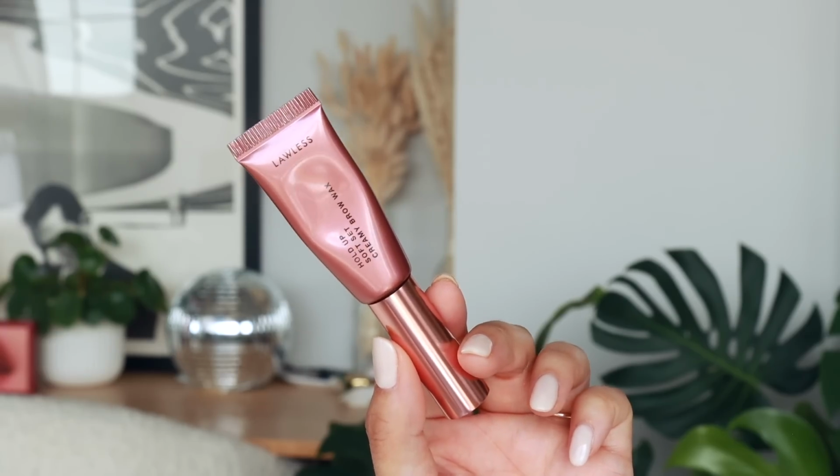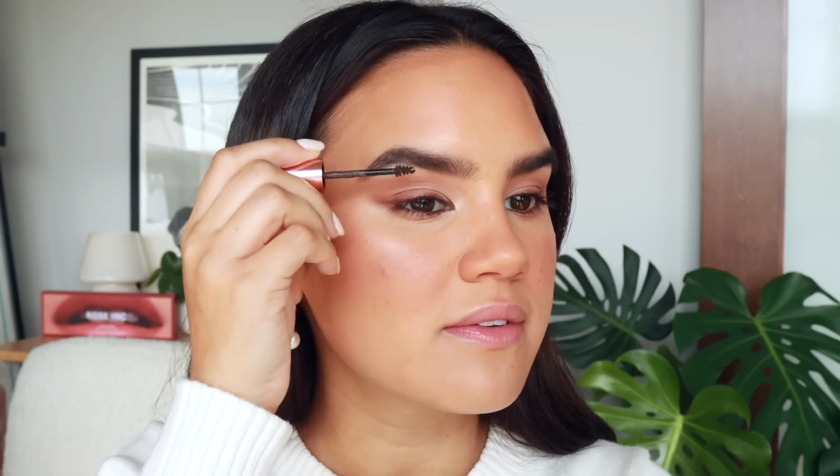So now I'll show you the Lawless Brow Wax. This is the tinted one in medium dark. It's really nice. It just tints your brows and gives them some good hold.